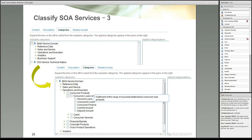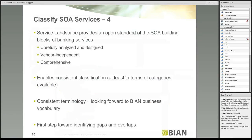As I mentioned earlier, the service landscape is useful because it has been carefully analyzed and designed by BIAN. It is vendor independent, it is comprehensive, and it enables a consistent classification across the entire development community, development areas, so that we can all use the same categories.